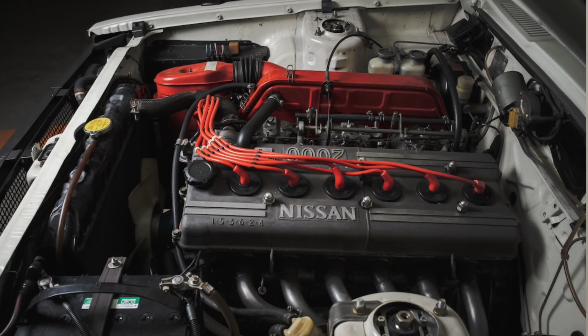It used the same drivetrain as the 69 GTR, being the 2-liter 6-cylinder making 160 horsepower with a 5-speed manual. The 73 Skyline was also the last Skyline to have a GTR badge on it till 1989, so it's truly a special car. And if you want one of these at this point, it's going to cost you just about $250,000.